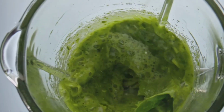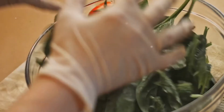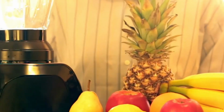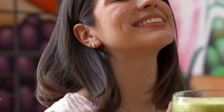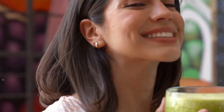The beauty of green smoothies is that they're incredibly customizable. You can use whatever leafy greens you have on hand, like spinach, kale, or romaine lettuce, and then sweeten things up with fruits like berries, bananas, or mangoes. This combination of fruits and veggies creates a powerhouse of vitamins, minerals, and antioxidants that can seriously upgrade your health game. We're talking about a natural boost to your immune system, increased energy levels, improved digestion, and even glowing skin.